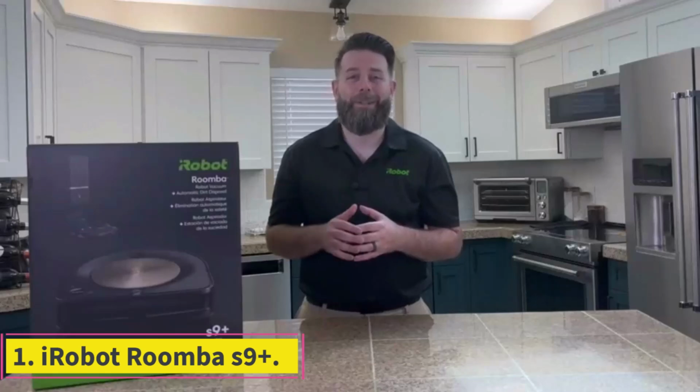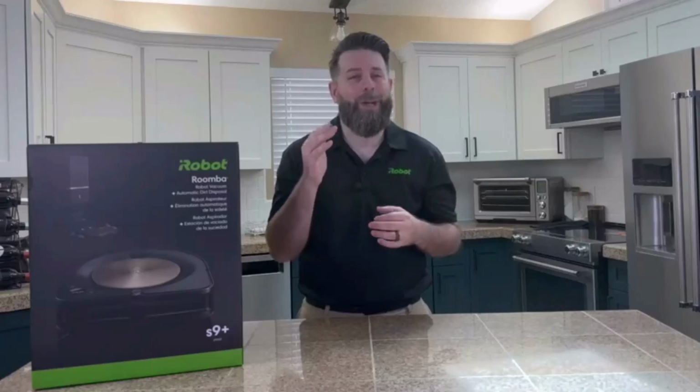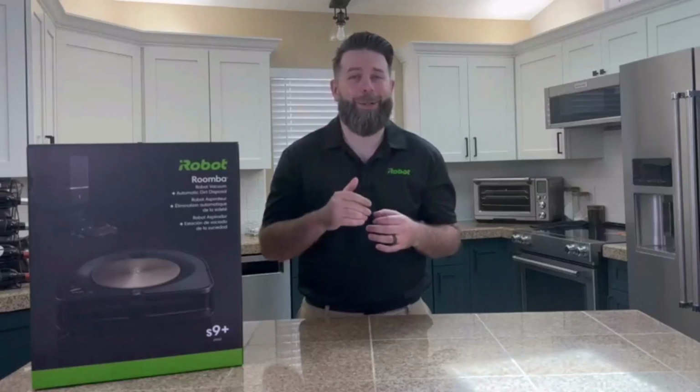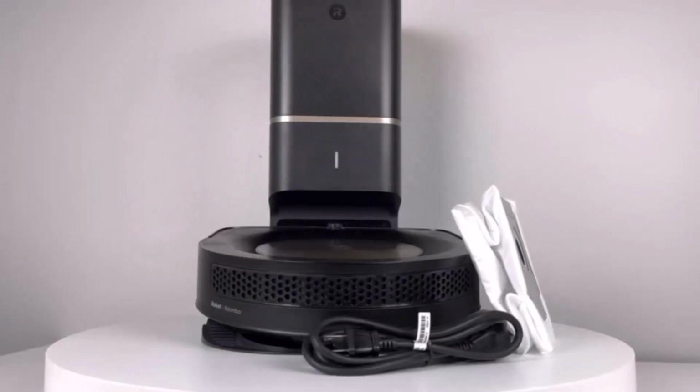Number 1. iRobot Roomba S9 Plus. The iRobot Roomba S9 Plus has superior cleaning power, a uniquely functional design, the most user-friendly app and more advanced navigation compared with the other robot vacuums I tested.